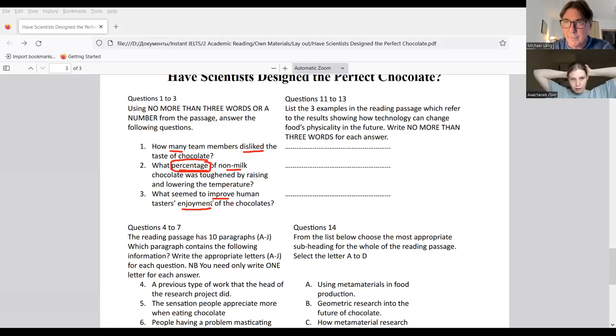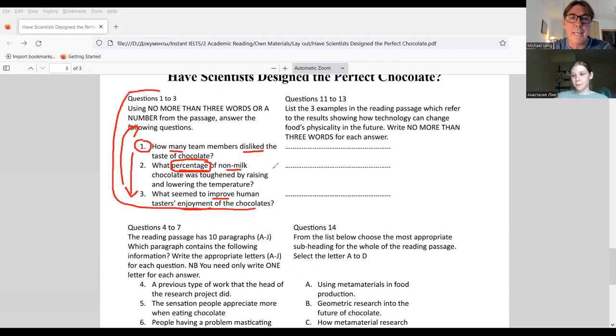There's another fundamental thing we can know about IELTS: once you find the first question, the rest of the questions follow below. They never go back on themselves. We can see here we have different types of questions. Questions 1 to 3, where we're looking for information, and questions 4 to 7, where we're looking for paragraph information, paragraphs A to J. So this is the second type of question. Once you found the answer to number 1 in the text, numbers 2 and 3 will be below. Then you've got a new set of questions.